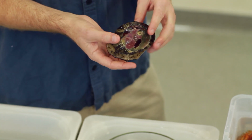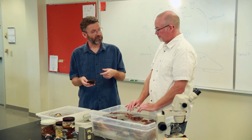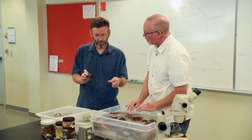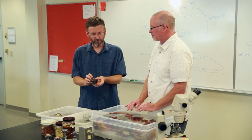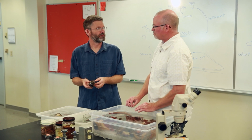What that hole is used for is the way these breathe, as we mentioned, by passing water over these gills that are in this cavity underneath the shell. Water comes in from the front and the sides, passes over the gills, and goes out that opening. So it's basically an escape route for used up water.